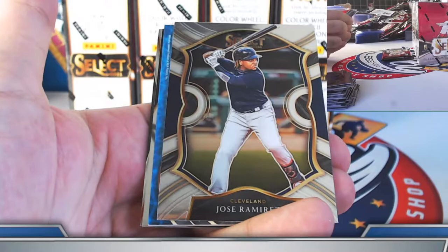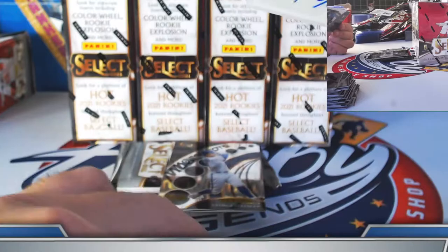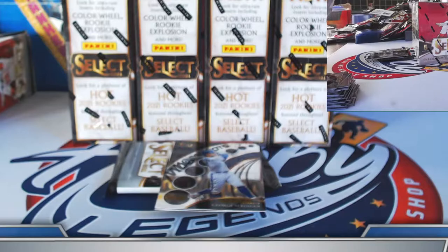Jemai. Rookie jersey autographed to 199, Nick Niedert. Got the jersey, add the silver auto here to 199. Congrats. $112 of $199. Springer, moonshots, Kirsch base.